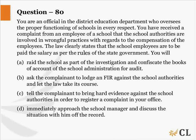And third, tell the complainant to bring hard evidence to the... Charlie. Immediately approach the school manager and discuss the situation with whom off the record. You will not discuss off the record. If someone comes to you personally and makes an official complaint, how can you discuss that complaint off the record? So Delta goes for a toss, Charlie goes for a toss.